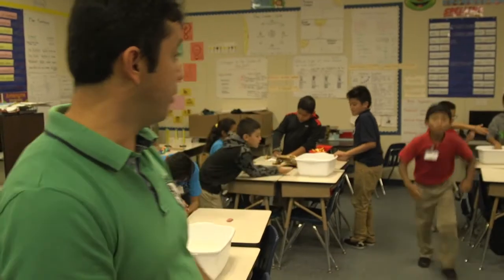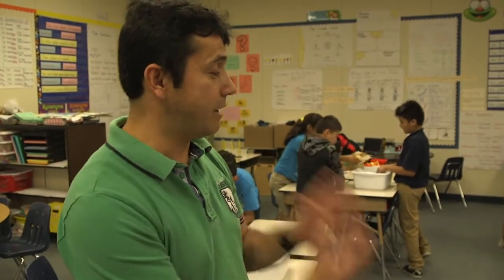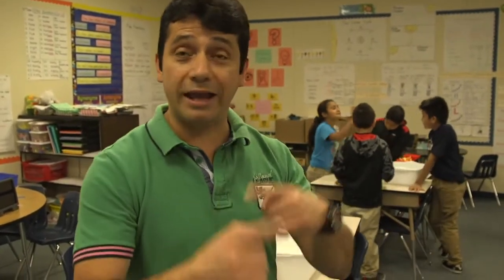And right now they are experimenting. They're going to build a boat that is going to be able to hold some pennies. And they're almost ready to make the final test. They have been taking pictures and doing recordings. And previous to this, we had a review on how to use all the different applications. They already know which one they're going to use to create the final product and present.